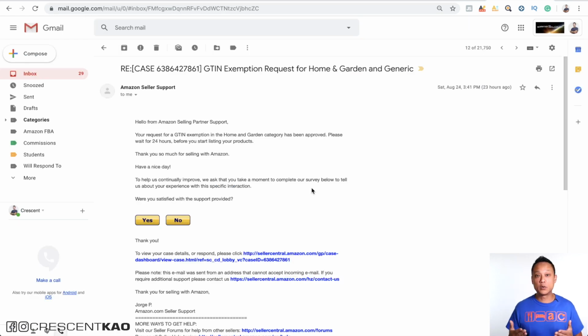But as it says, it can take up to 48 hours. All right, so once your request is approved, you're gonna get an email from Amazon. So this is the approval request that I got from Amazon for that can opener. And it says here that your request for the GTIN exemption for the home and garden category has been approved. Please wait 24 hours before you start listing your products. Now, sometimes it's like an hour or two, and it may actually take up to 24 hours before your GTIN exemption will actually show up when you go create a new listing. And I'll show you how to do that now.